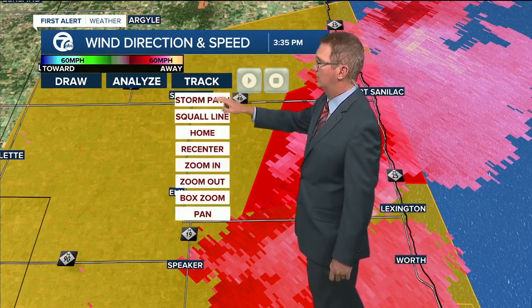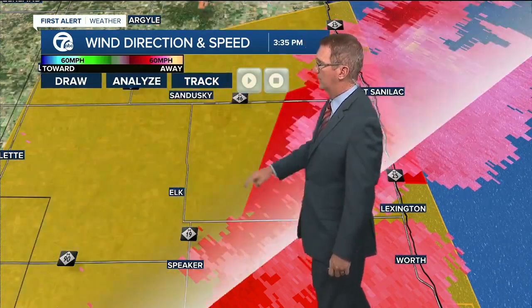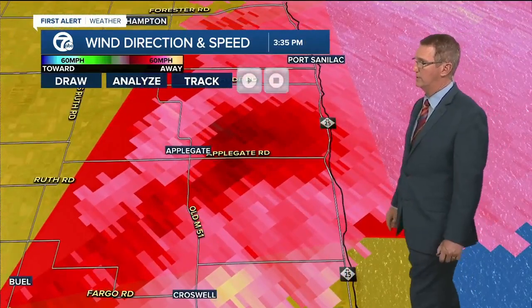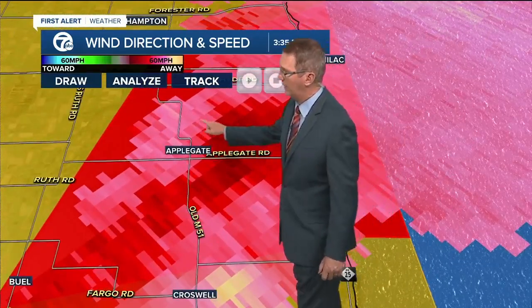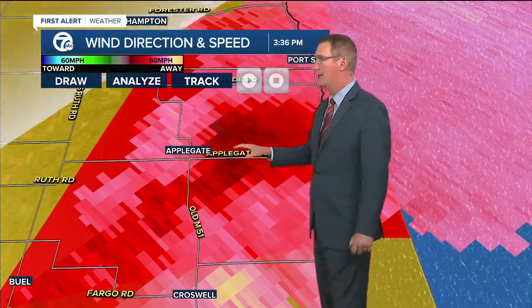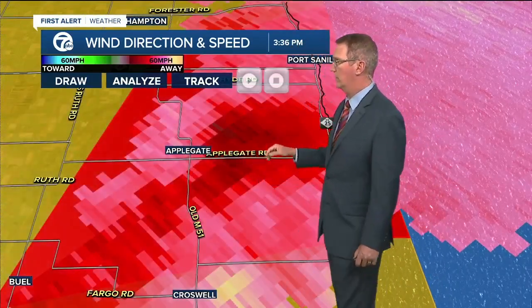But this is the area of main concern of the strongest winds now, just to the southwest of Port Sanilac. And I'm going to zoom in a little bit more. We'll get some streets on here so you can see what's happening, some crossroads, but very intense winds in this area right in here. Still Applegate, and to the east, the coupling, if you will, here, the very bright colors, the dark colors. It's kind of like when we talk about the red and green being next to each other, but because the storm is so far away, it's a little bit different.